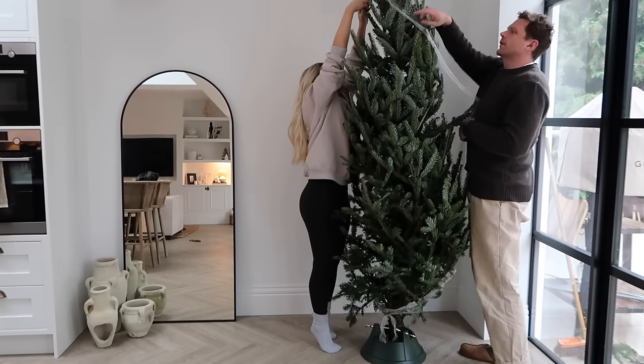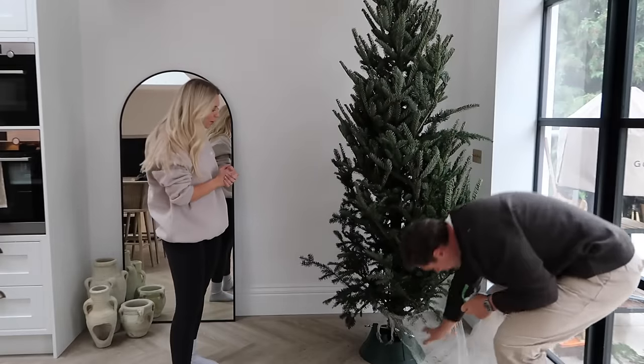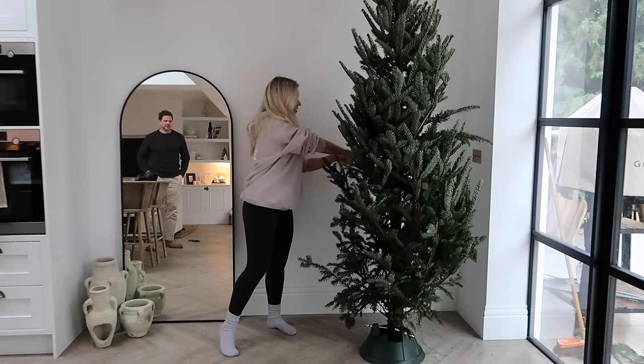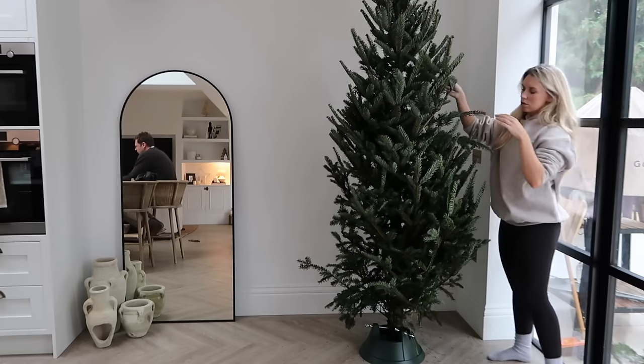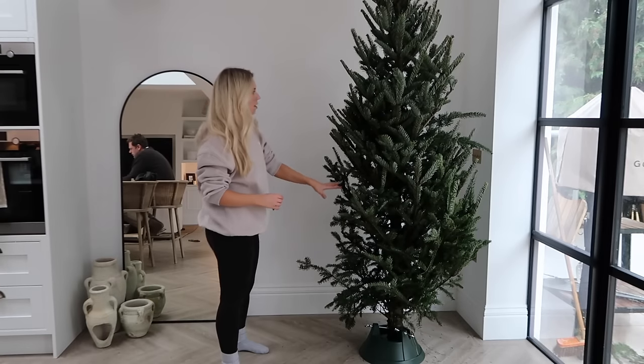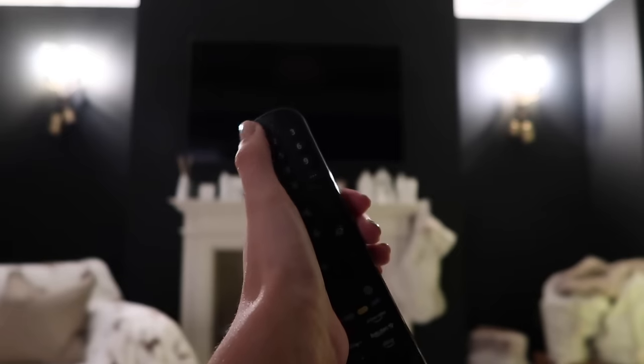Can't quite reach any higher. Actually, bigger than I thought we were going to have in here. Probably move it more forward away from the wall so that it drops completely. Yeah, I feel like it's a bit sparser here, so that might be better off at the back. Right, see you in a few hours.